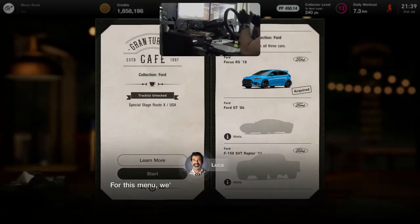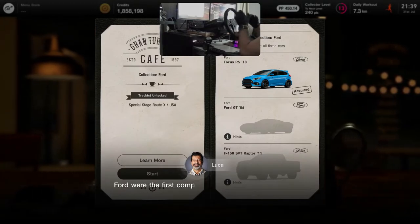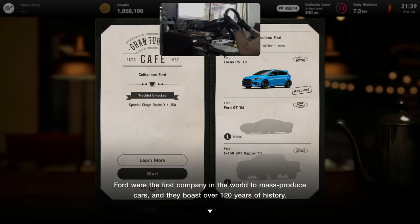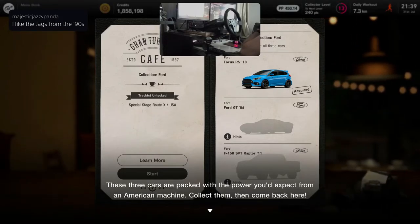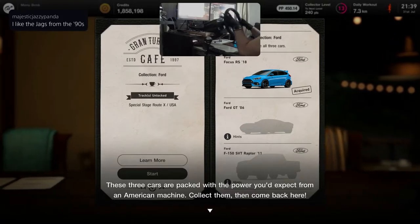Okay, learn more. For this menu, we'll be focusing on collecting cars produced by Ford. Ford were the first company in the world to mass produce cars, and they boast over 120 years of history. Three cars are packed with the power you would expect from an American machine. Collect them, then come back here.